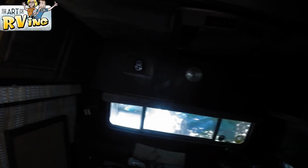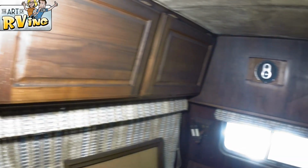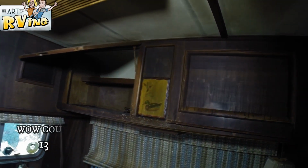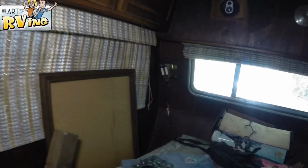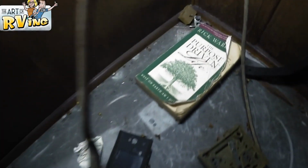Man, this bedroom. Man, you're talking oak cabinetry here. Man, there's no particle board here, I guarantee it. Wow. Man, look at that. Wow, this thing needs some love. Huh. Look at that. No fire extinguisher. Wonder if they tried to use that first. Purpose driven life. You know it, baby.